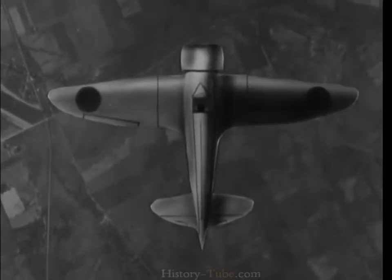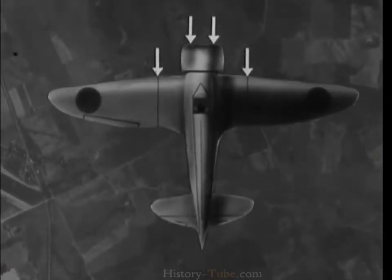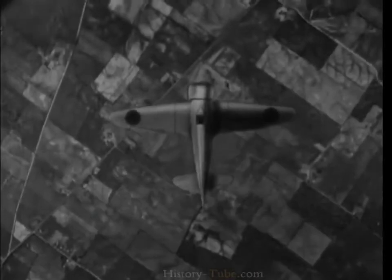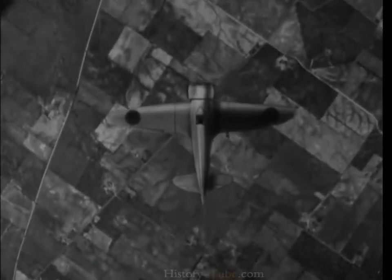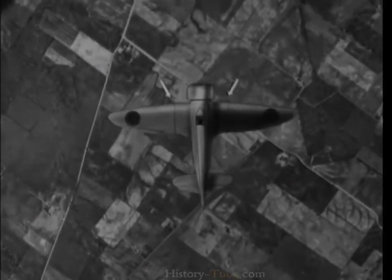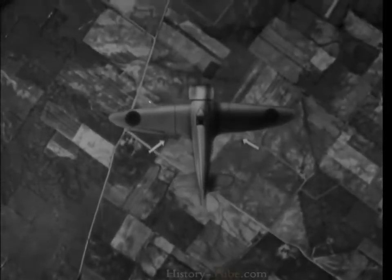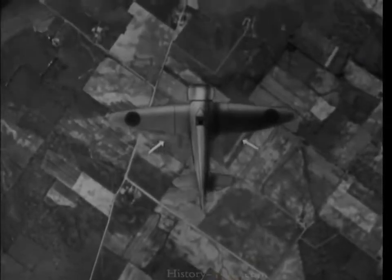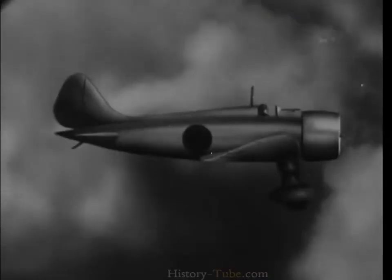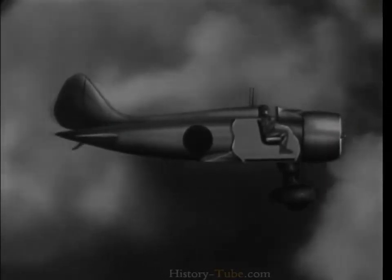This Japanese fighter mounts 2 synchronized fuselage guns and 2 guns on the wings. The best angle from which to attack this fighter is from a front quarter or from the rear. To protect the pilot, there are an armored bucket seat and 2 strips of armor on the bottom of the cockpit.